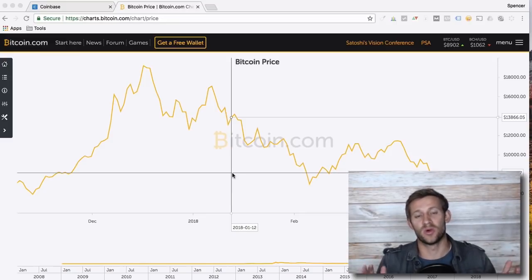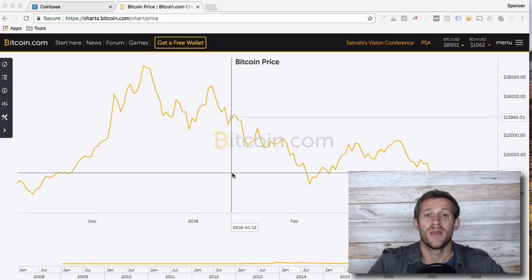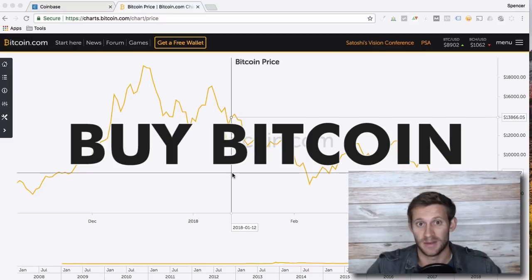Cryptocurrency and investing, one of the great ways that they're doing that. So we're going to look at two ways that people are making money off Bitcoin, okay? The first one is the easy way that anyone could do with zero thought, and that's buy Bitcoin.